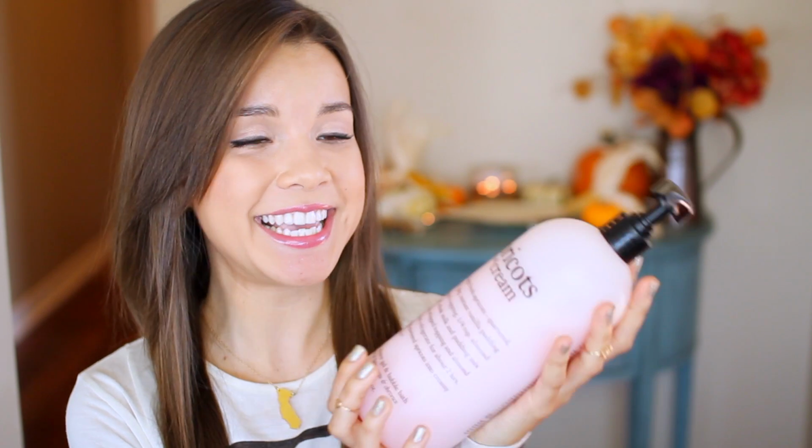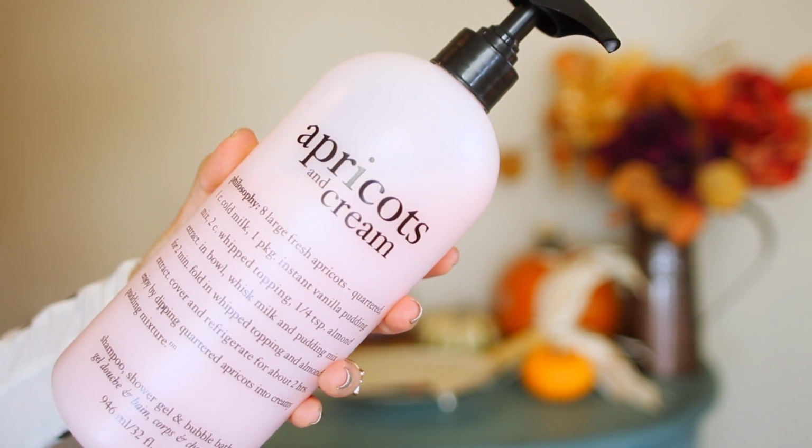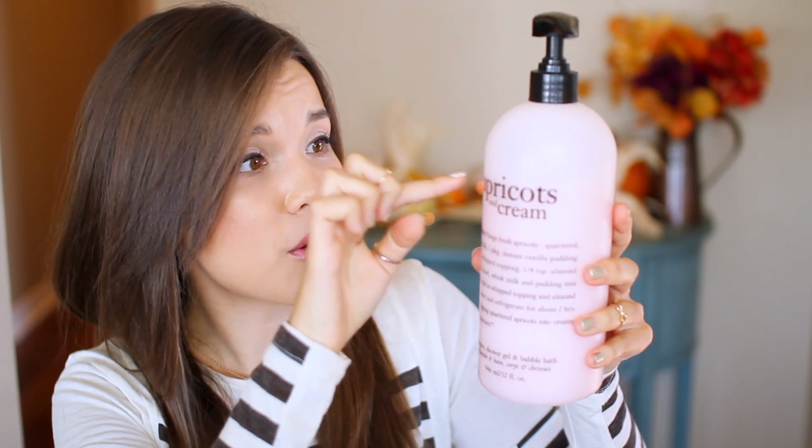Starting off with the big guy, or maybe big girl since this is pink. This is the Philosophy Apricots and Cream Body Wash, but it also doubles as shampoo or triples as bubble bath, but I just use it as body wash. And I've talked about this before, a long time ago. It smells freaking amazing. I don't know why I ever stopped using it because it smells so good, and I seriously bought this earlier this month and it's already down to here.